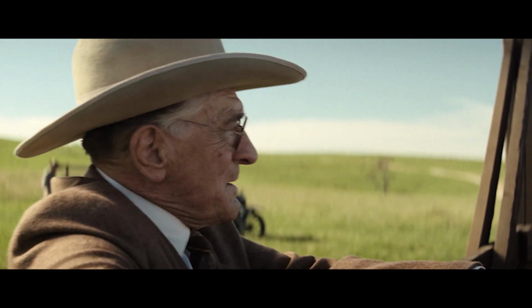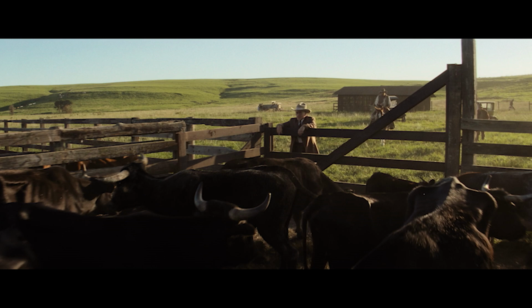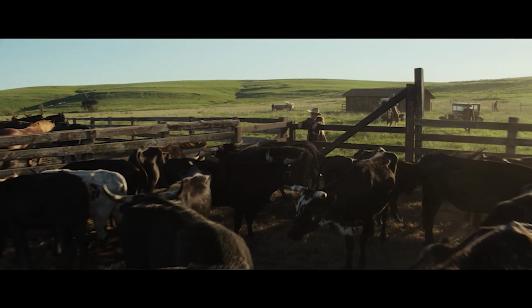We had also another scene with cows with Bob De Niro. We take a cow and we photograph the cow at 360 degrees. If you're lucky and the cow stays put, then you're okay.